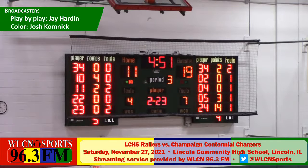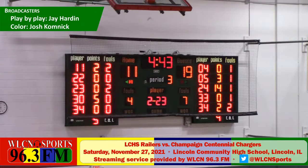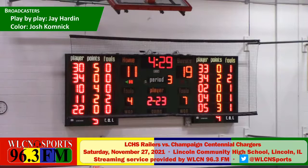The Railers, in return, were led by a huge shot there to end the second quarter. Jake Biven with 14 big first half points. 3 from Chris Coyne, a three-pointer for Elijah Paulus, and 2 for Peyton Cook to round out the 19 for the Railers. So 19-11 here, 4 minutes and 30 seconds left to go here at halftime.